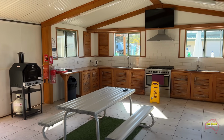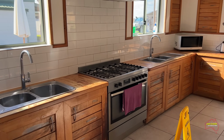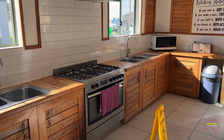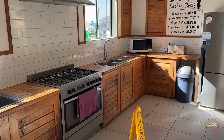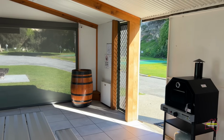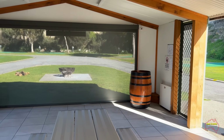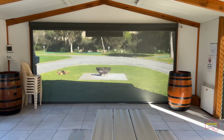There is a very well appointed camp kitchen here at the caravan park, and that's got everything that you would need. And back towards the fire pit has got a very big wide open roll down, pull up blind, call it what you like, and there it is there in view now. And that can be opened up and look out across towards the fire pit.